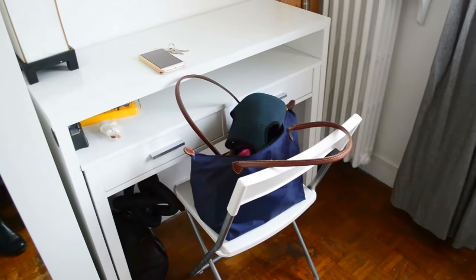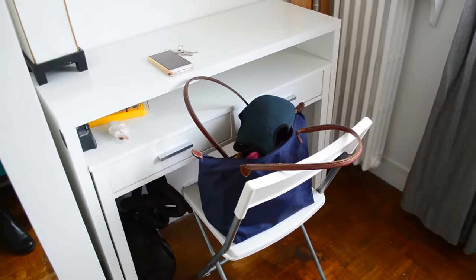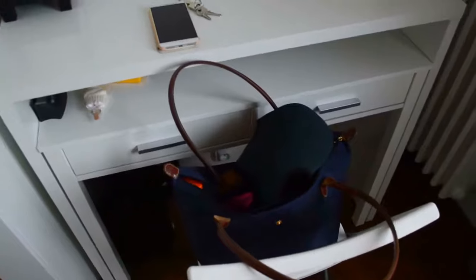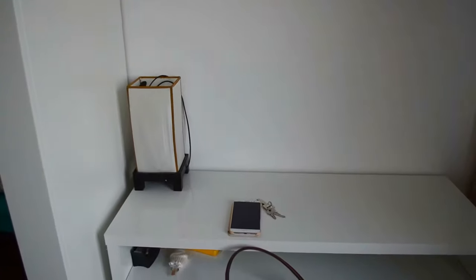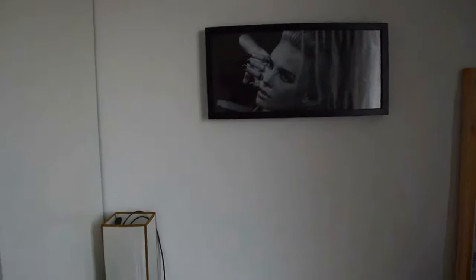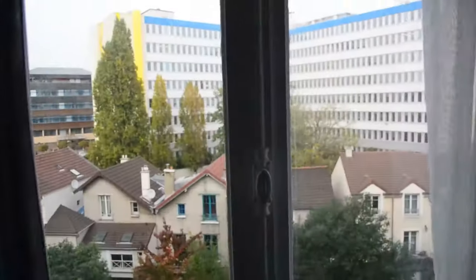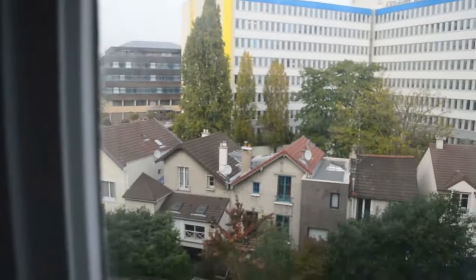Here I have a small desk, and it's amazing because I really hope to do some work here. My Longchamp bag full of stuff. I don't even know what is there. Small lamp, one more photo, one more towel, and this is it. Here is the view also. Also quite nice and cute.